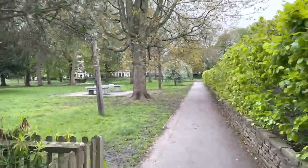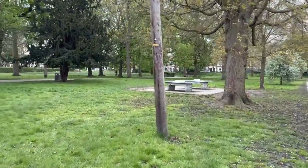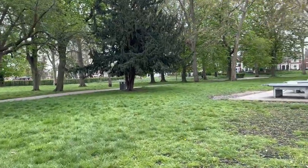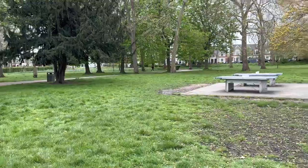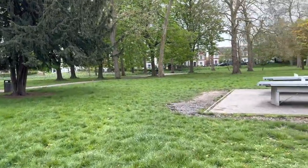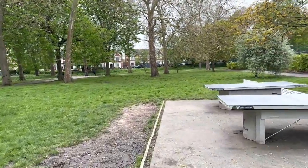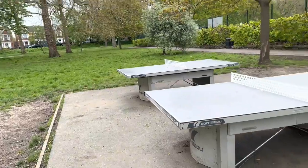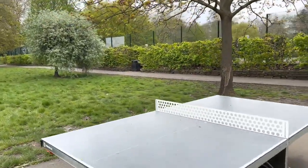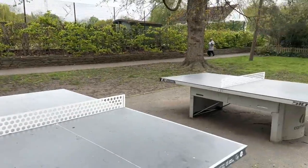Tennis courts, table tennis courts over there as well. The cafe looked nice as well. I'd stop and have a little snack and a drink if I had the time today, but I'd have to sacrifice some of this walk. I don't know where you get your table tennis bat and ball from. Maybe you can hire them from the cafe, or of course bring your own. I'm sure that isn't a problem.